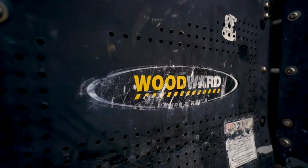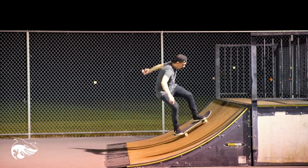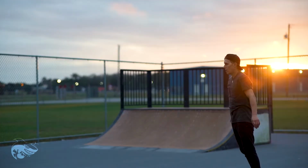You can definitely tell it's pretty old. I would probably assume this was made between the years of 2000 and 2010. So it's been out here for a long time, but it's holding up really well, and Woodward parks typically hold up for a very, very long time.